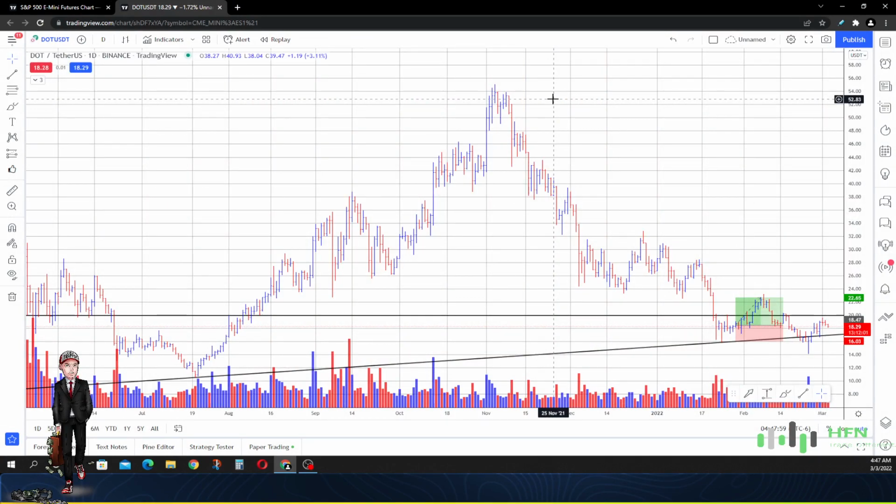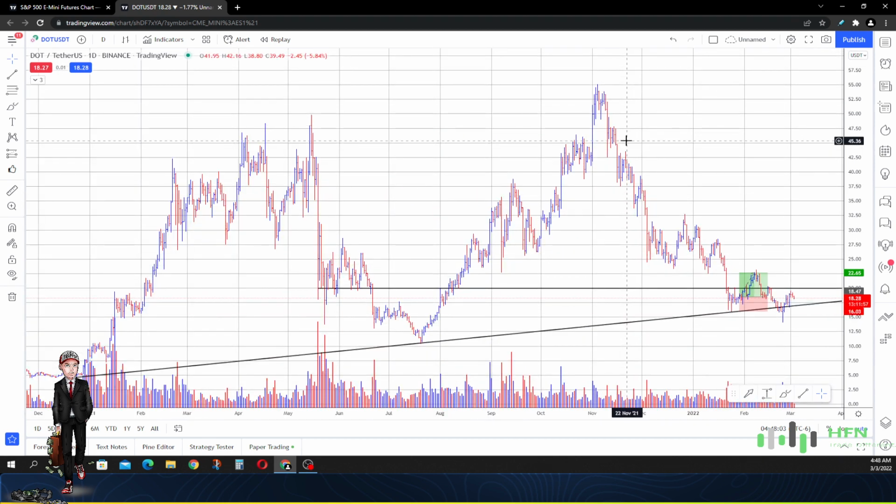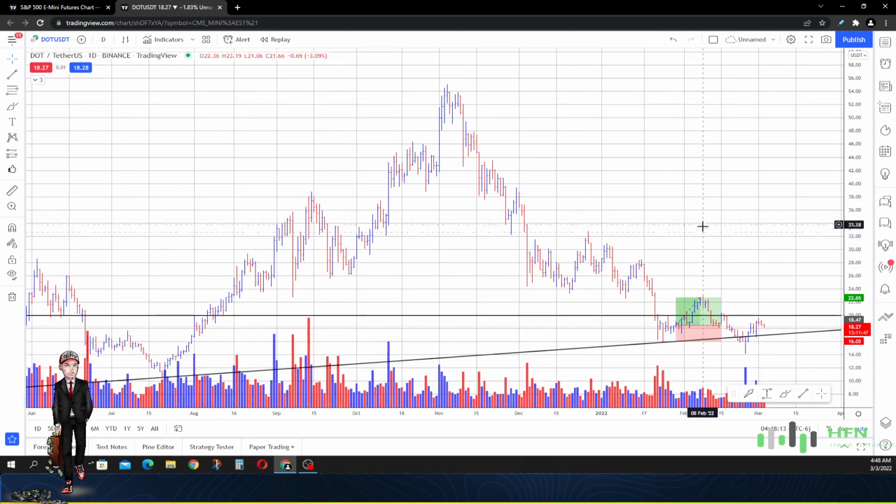We're going to talk about Polkadot today, and I want to show you something on the price chart that would distinguish the market being in a bullish trend, or at least a continuing bullish trend, from the price chart perspective without the confusion.